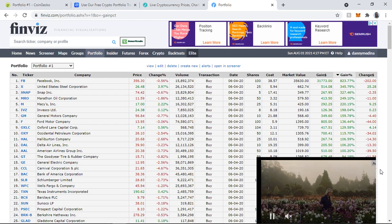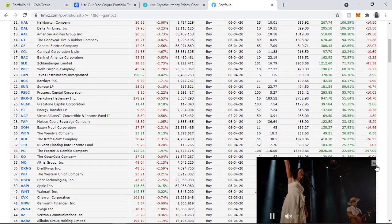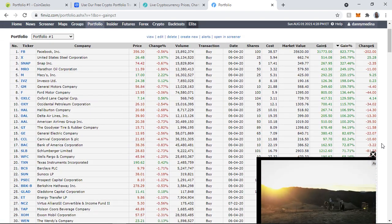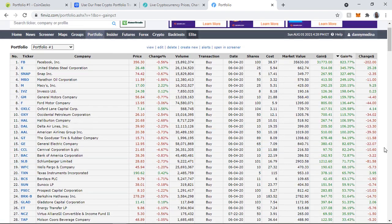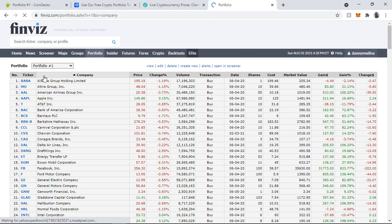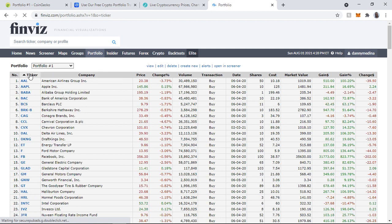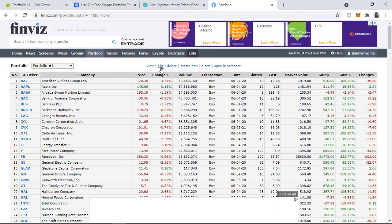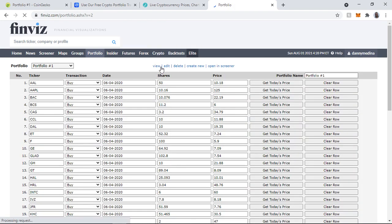And the other thing, this one does have ads, which can be quite annoying. But they do have a premium service where you can just pay for it and it'll remove the ads and so on. But for my purposes, I just use the free one. It works for me and I can't complain. And anytime I buy or sell a stock, I come in here, go and edit, and I can update it there.